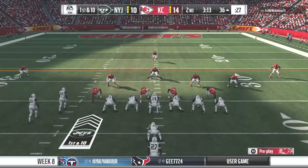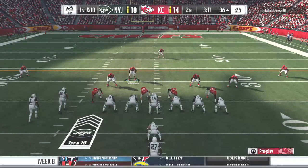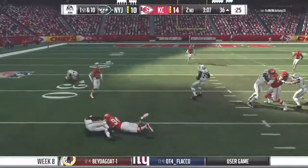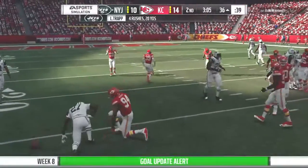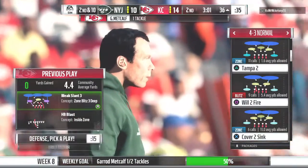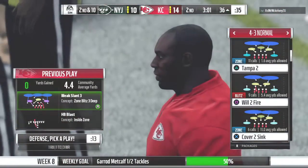Here we go now. Blue 90. Now a handoff here to his running back. And he is met at the line of scrimmage, and he goes down right there. Officially no gain on the play, and it's second down.